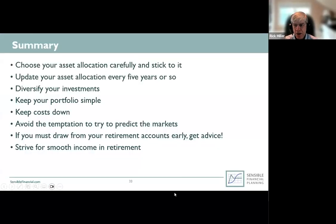Wrapping up here, from this section of the series: choose your asset allocation carefully and stick to it. Update your allocation every 5 years or so. You don't update it every year because this year the market's up and you feel like you can afford more risk, and next year you adjust the allocation down because the market's bad and you feel like you can afford less risk. Do it on a slower schedule and do your best to take emotion out of it.